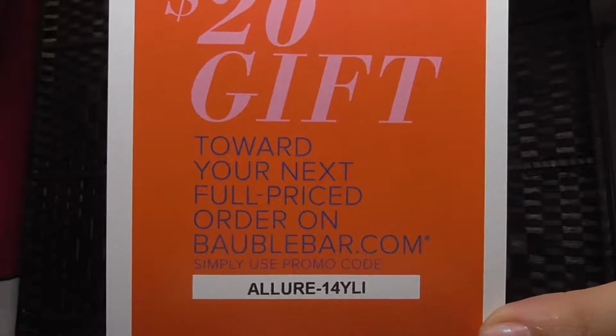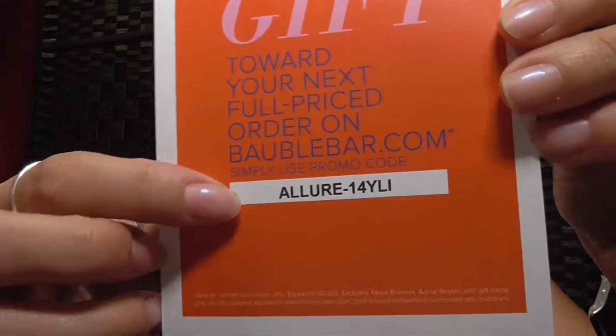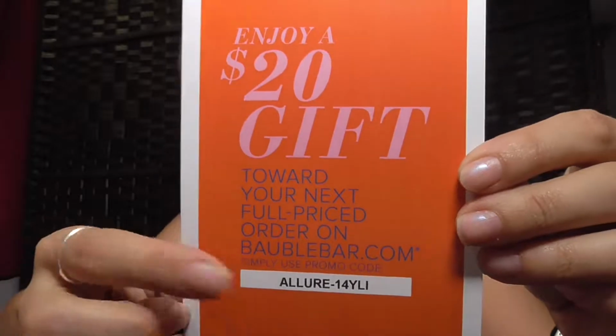This one is a $20 gift towards your next fully priced order on Bubble Bar. So if you guys wanna use that, I guess it's like clothes or stuff, just use that code right there for the $20 gift.